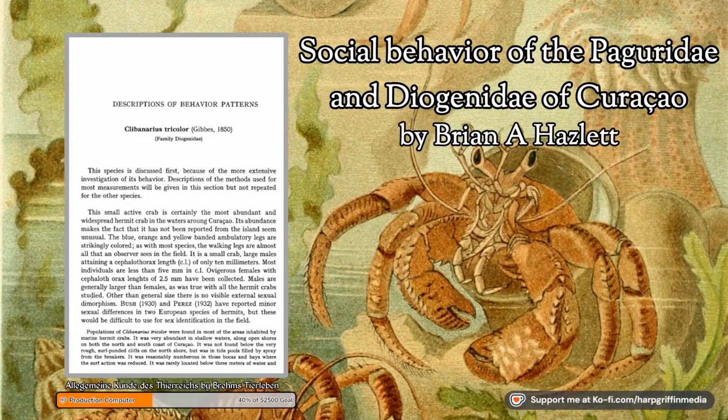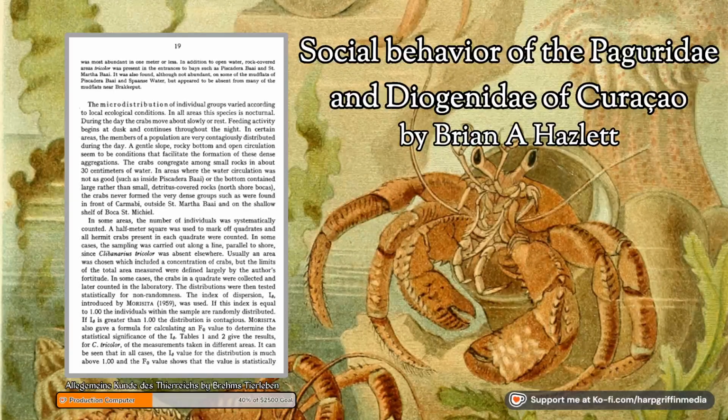It was reasonably numerous in those bocas and bays where the surf action was reduced. It was rarely located below 3 meters of water and was most abundant in 1 meter or less. In addition to open water, rock-covered areas, tricolor was present in the entrances to bays such as Paguridae and Saint Martha Bay. It was also found, although not abundant, on some of the mudflats of Paguridae Bay and Spaanse Water, but appeared to be absent from many of the mudflats near Bracaput.